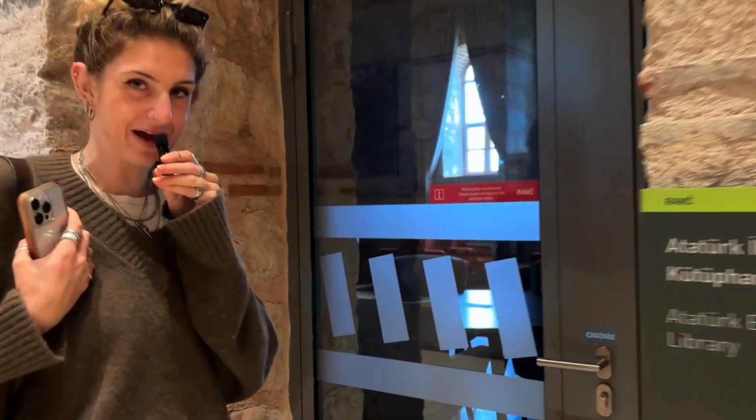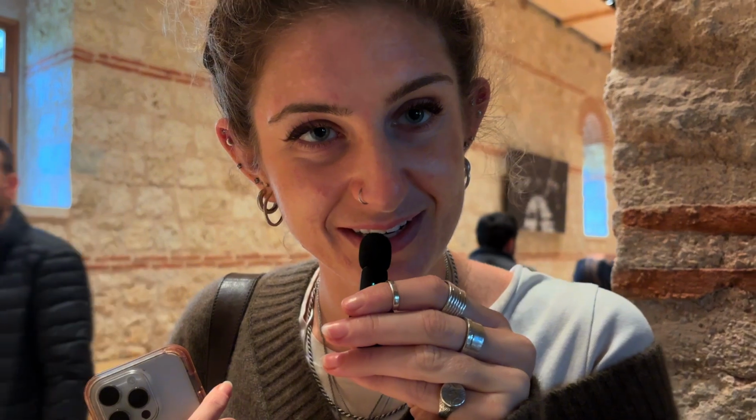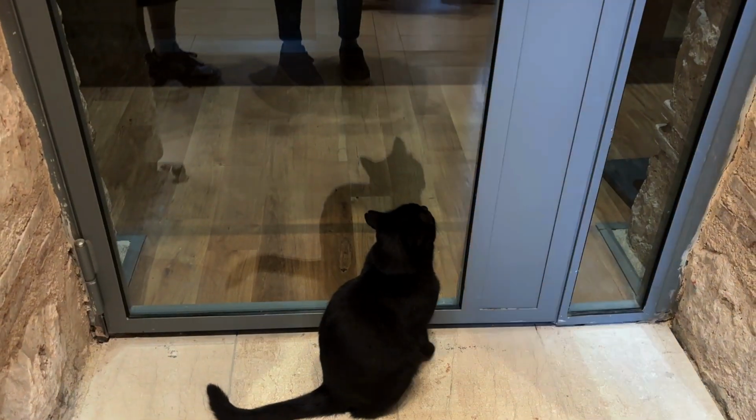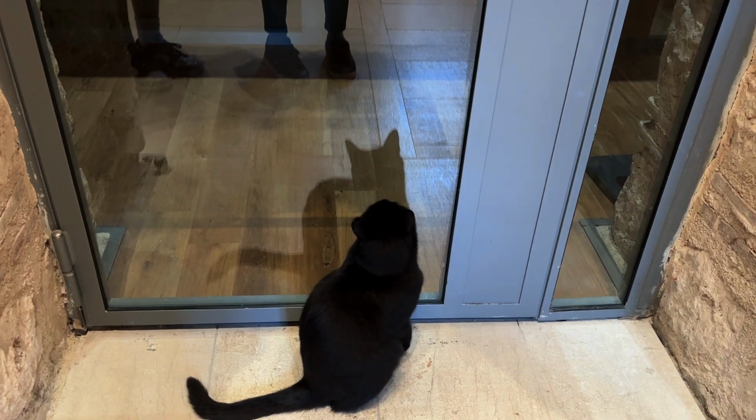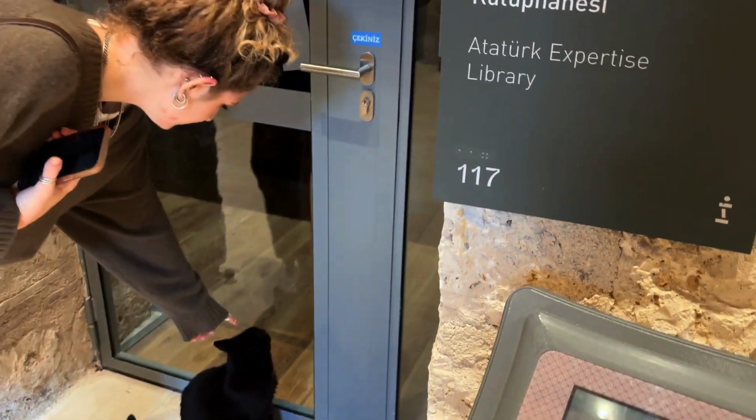There are 22,000 books about Ataturk. And guess how many we can see? Because it's closed. 0 books about Ataturk available for us. We were so eager to learn. We had so much knowledge that we had to cover. And yet, the cat wants to learn about Ataturk, but unfortunately, it's closed.